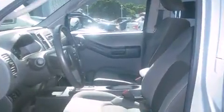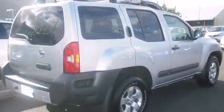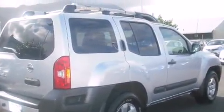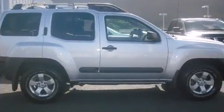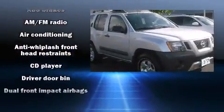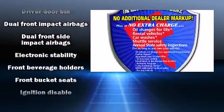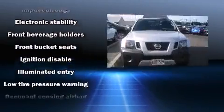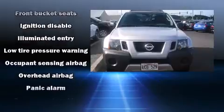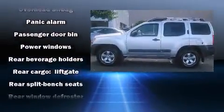Audio features include a CD player with AM/FM radio and 6 well-positioned speakers. Nissan ensures the safety and security of its passengers with equipment such as head curtain airbags, front side impact airbags, traction control, anti-whiplash front head restraint, ignition disabling, and 4-wheel disc brakes with ABS. Various mechanical systems are monitored by electronic stability control, keeping you on your intended path.